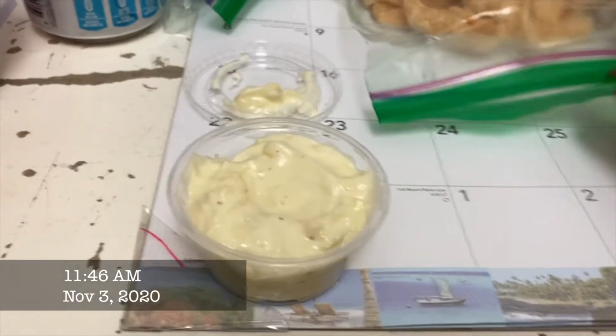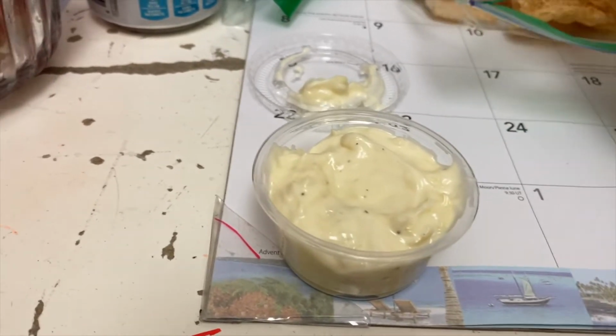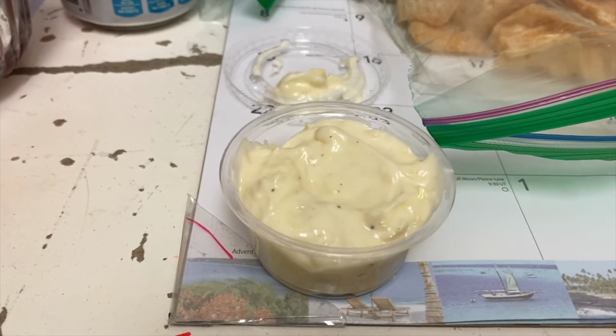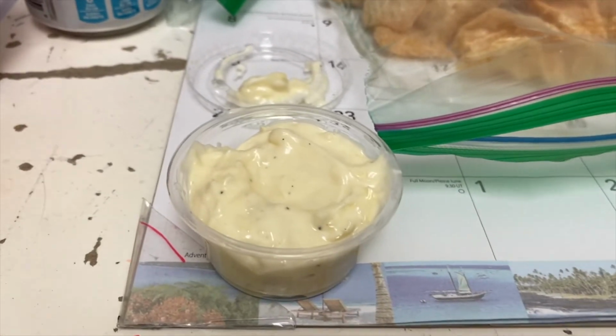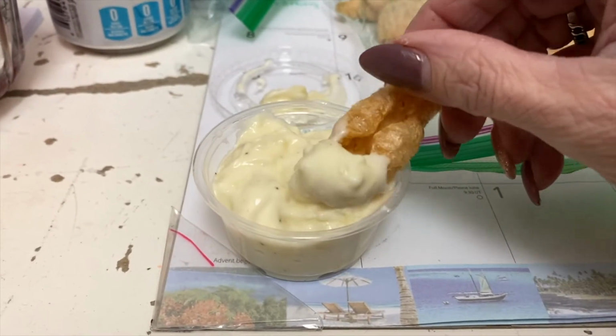All right, so I am at work. I'm going to have a little snack. It's almost 12 o'clock and it gets pretty busy here in the post office usually around lunchtime because everybody comes on their break. So I'm just going to have a little snack first, and then probably after 1 I'm going to have my lunch.